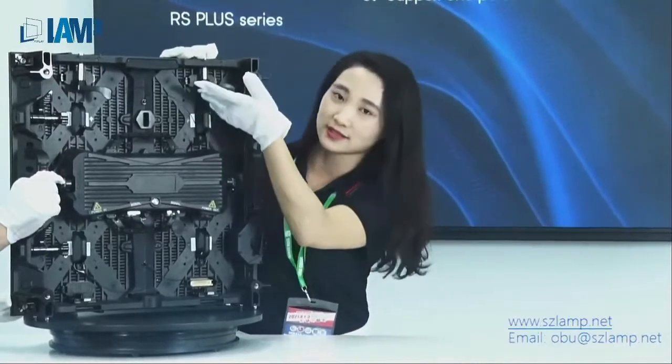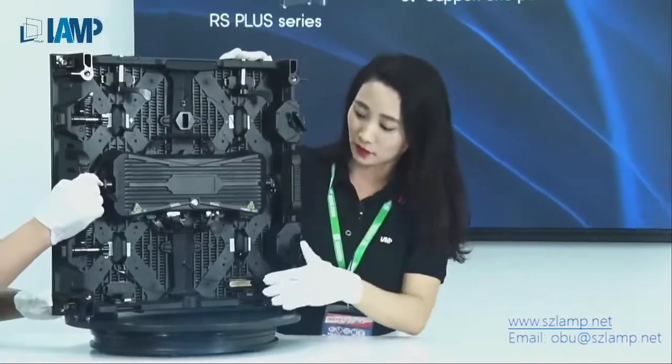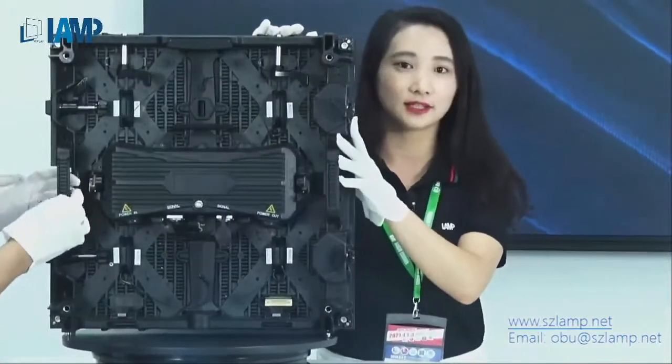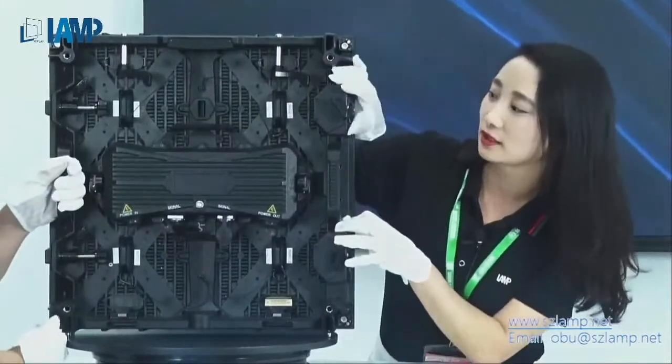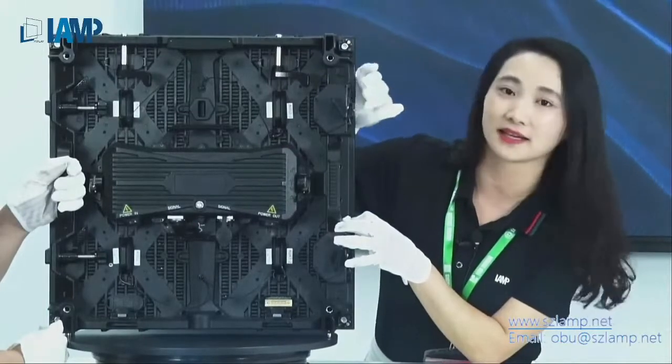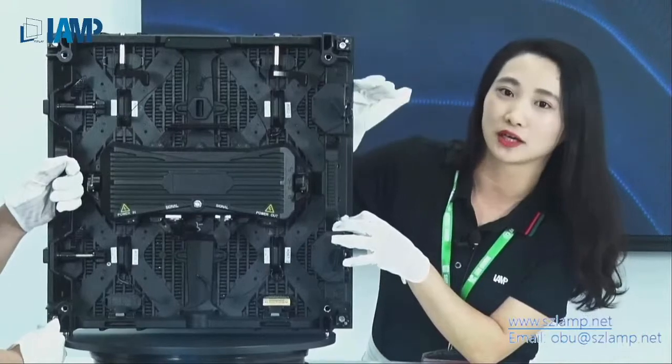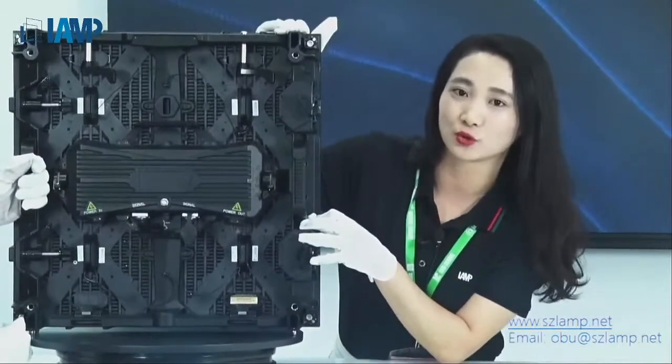Now, each cabinet has 4 sides of fastener locks, 2 sides at the bottom and top, and 2 sides on the side. Curve and flat locks are integrated together. So you don't have to buy flat panels or curve panels. One cabinet can do all of it for you.